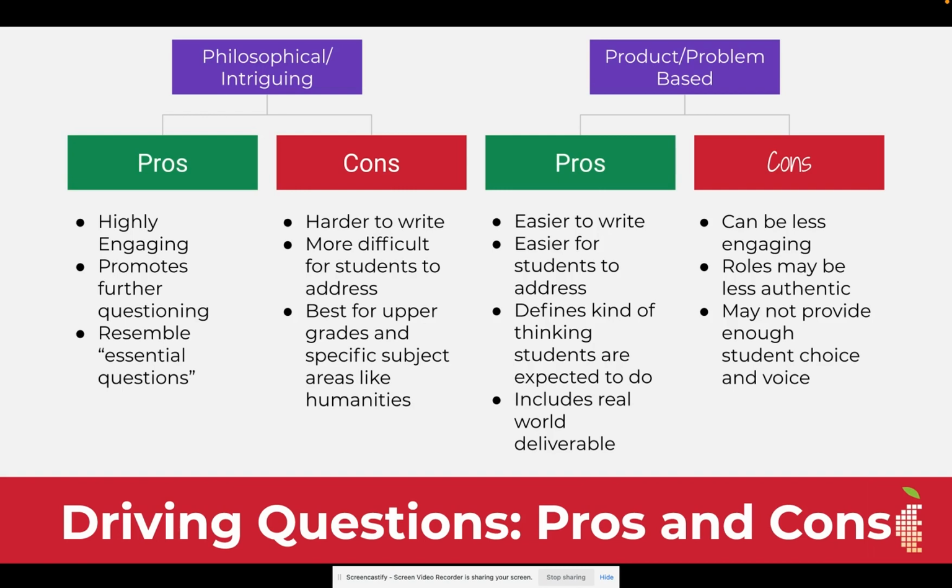And then, of course, one of the biggest pros to a philosophical type question is that it resembles an essential question. Students have been exposed to essential questions for years. As teachers, we all learned how to write essential questions when we were going through school, that sort of thing. So it makes it a little bit easier transition for both the teacher and the student.